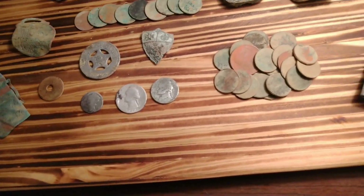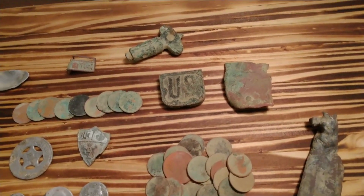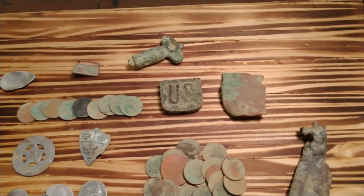Oh, my lamp just fell. Let me see if I can stand this bag up. Maybe. Sorry about that.